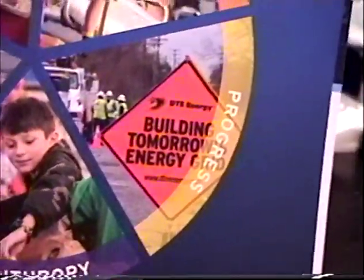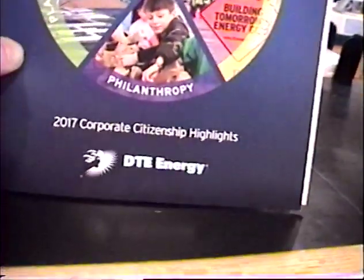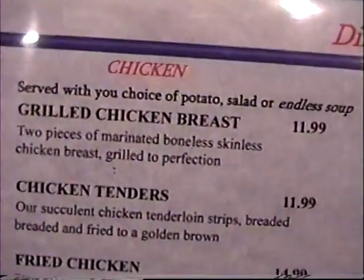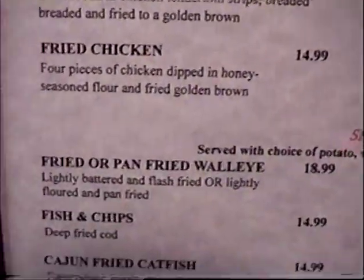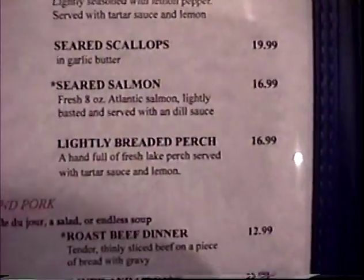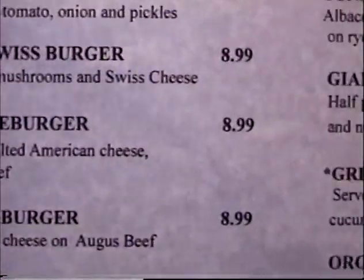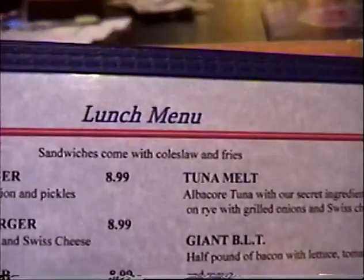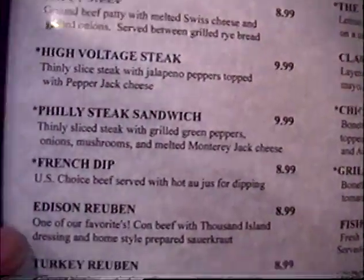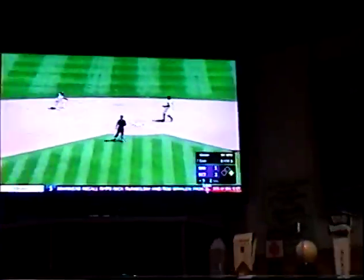And this was a thing that DTE Energy is promoting. So they're trying, and I'll give them credit, they're trying to be good corporate citizens. Oh, back to the menu. Grilled chicken breast, $11.99. Maybe the members, just because they're a member, get these great prices. I'm not sure how they pull that off. Roast beef dinner, $12.99. That's not bad. Burgers are a fair price, I guess. And you got an Edison Reuben. So they have some touches to the past.